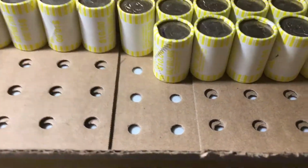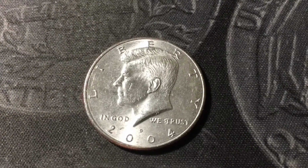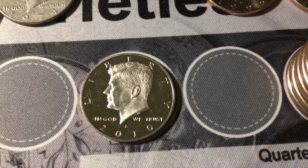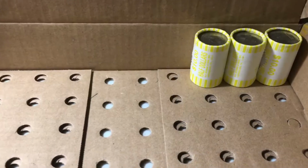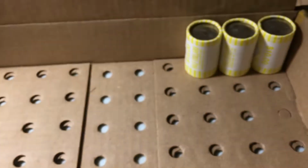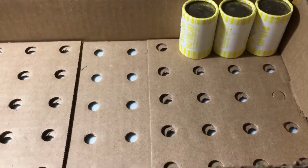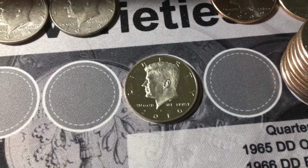Roll number 35, and we're finally going to get the second NIFC of box number 3. It is a 2004 Denver. Overall, this box has been pretty light on finds, but the proof made it a good one so far. Roll number 47 of the 3rd box, 3rd NIFC of the box. It is a 2017 minted in Denver. If we don't get anything else out of this box, we'll move on to the 4th one. This has been a pretty light box, but it has still been a good one, especially with the proof.